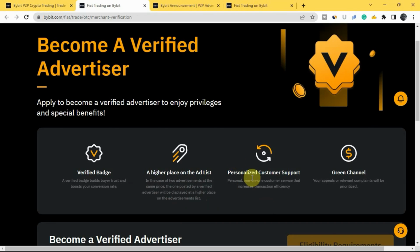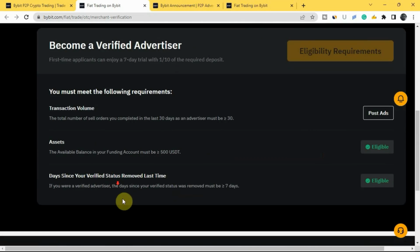Now, the third benefit or advantage is that you have personalized customer support. So you have personal one-on-one customer service that increases transaction efficiency. Now, the last one is the green channel, which means that your appeals or relevant complaints will be prioritized. So these are the 4 main advantages of being a verified advertiser. Now, how do you become a verified advertiser? You only have 3 requirements, just 3 requirements. And these are the 3 requirements right here.